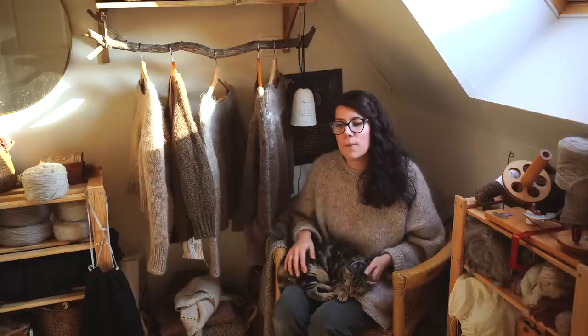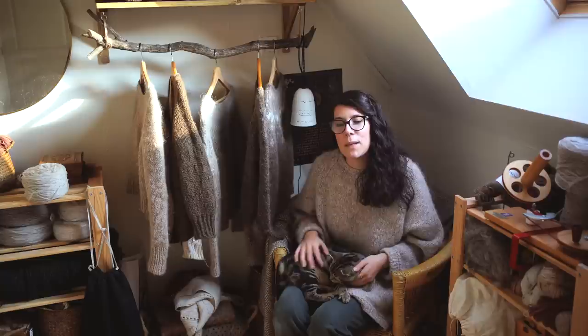I also painted the front door because we have a PVC door, which is not in a great state. So I gave it a fresh coat of paint, and that was also a very, very satisfying task.